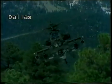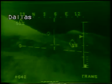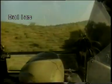The McDonnell Douglas-built AH-64 Apache, which went into service in the mid-1980s, has day and night fighting capability, using forward-looking infrared radar, or FLIR, for nighttime viewing of targets. Some models also carry fuel and external tanks for long-range missions.